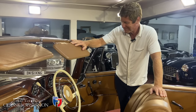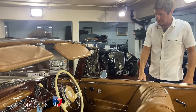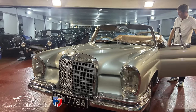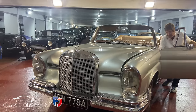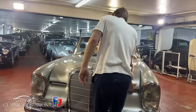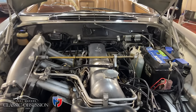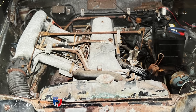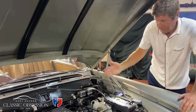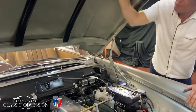Hello, old friend. No, this is exactly the way I sold it 10 years ago. I mean, look at that, you could eat dinner off that. These inner wings, absolutely spotless. Exactly how I did it. Underneath the bonnet, that's okay.